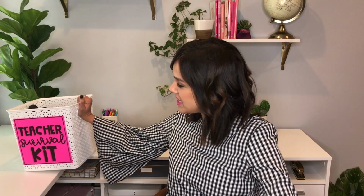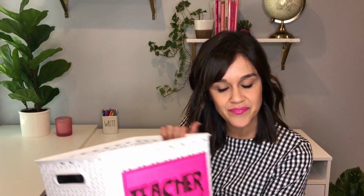Okay, so here I have my teacher survival kit. These are things I think would be helpful for you to keep in your class in case there are weird little emergencies. Over the years, I've randomly added these things to my collection. So, if you are new to the classroom or don't have these things in your class already, maybe think about bringing them to school.